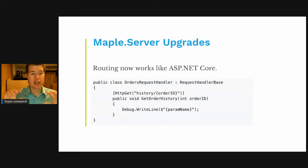Along with that, we did some big upgrades to Maple.Server, our ultra-lightweight RESTful web API server. We upgraded routing, so now Maple has full routing capabilities. It looks a lot like routing in ASP.NET Core. You can see the code there. We did that as part of our Test Suite upgrades. Now Maple.Server is really a first-class web API endpoint server, but still very light, very awesome. So I'm also excited about that.